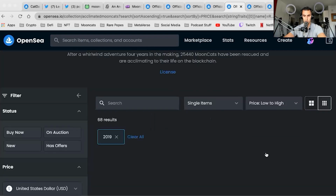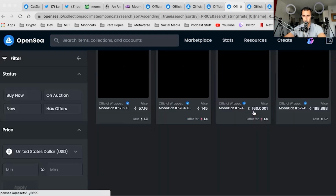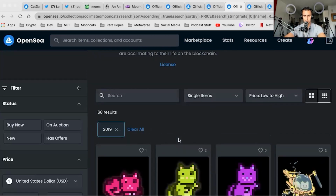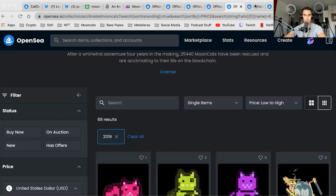But you can see the other Garfield is listed super high at 269 because of scarcity, and it's a Garfield, the most popular character cat. This one is close to an alien, not exactly an alien, but close. So you could, I guess, price similarly. Then you go to 2020.